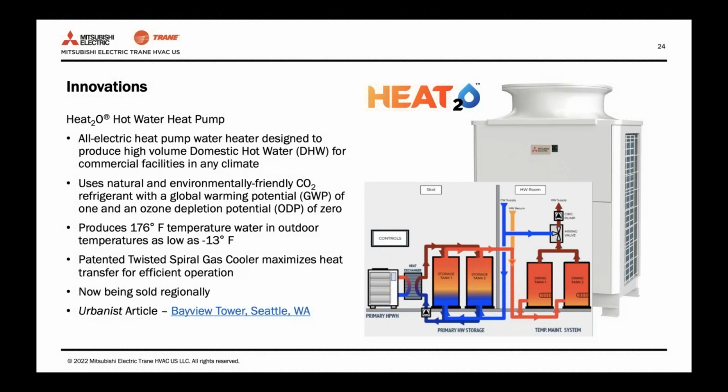First, the new Heat2O product shown here is a modular centralized hot water heat pump for any size commercial building. It is all-electric and uses the same inverter technology I described earlier with our variable capacity heat pumps and VRF. Heat2O delivers 176-degree hot water using CO2 in the heat pump system, which is an all-natural refrigerant with a 0 ozone depleting potential.